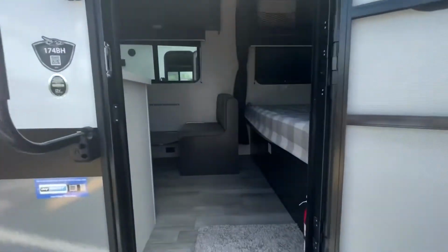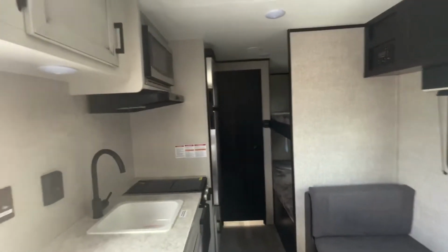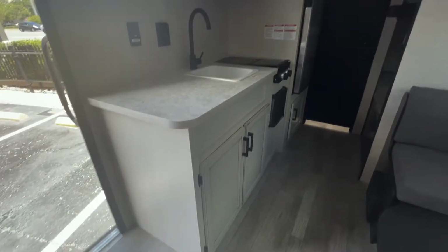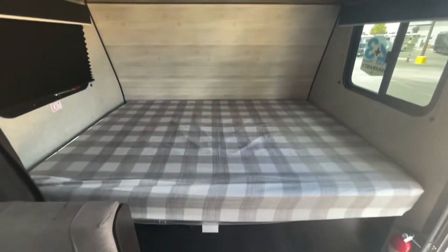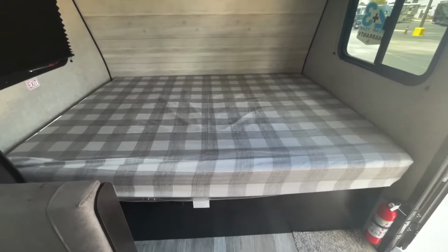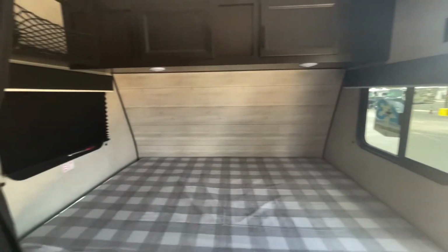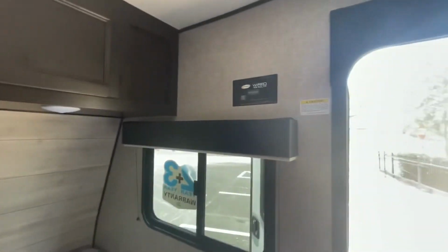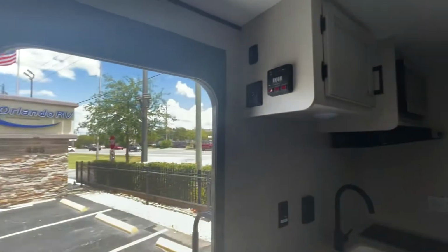Let's check out the inside of this one. So this is going to be in the modern farmhouse interior. They give you the nice white faded look kitchen cabinets. And then you've got the chocolate accent for the storage around the top of the unit. Front of the unit, technically, it's a queen bed in the front, right up against the front wall. Windows on both sides for a nice lot of light. You've got a storage net there. And you are pre-wired for solar on this one if you choose to add a solar panel. That's where the control module would go.